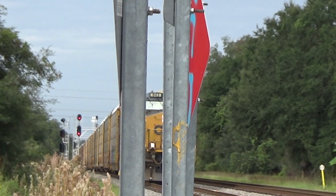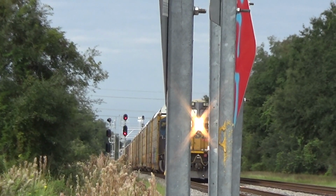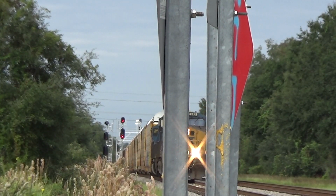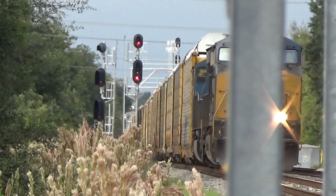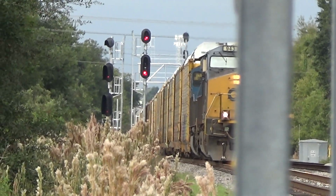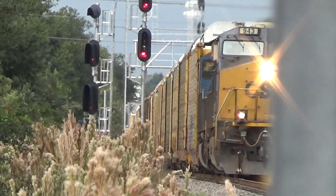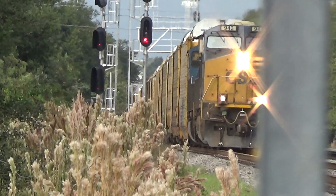Both of these units sport CSX's YN3 paint scheme, nicknamed Dark Future. The Y stands for yellow, the N stands for nose, and the 3 means that this is the third paint scheme that coincides with yellow on the nose of the locomotive, along with schemes such as YN1 and YN2. Of course, no active unit wears YN1 and YN2 is fading away, but these are still examples of yellow nose paint schemes nonetheless.